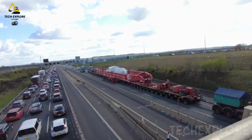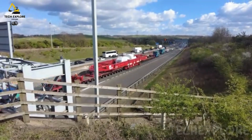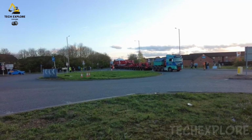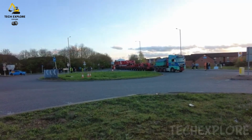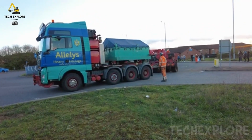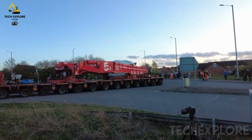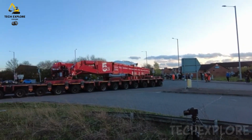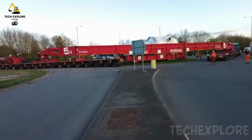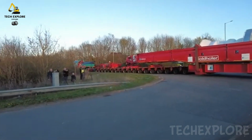How does a 50-meter long giant snake smoothly glide through tight corners on the M1 highway without causing a total traffic meltdown? The Aleli's crew turned the transport of a mega gas turbine to the Millbrook Power Station into an absolute masterclass of engineering with millimeter precision. Watching this super heavy steel beast gracefully snake down the asphalt left onlookers frozen in awe of modern engineering. Is there any corner tight enough to challenge this ultimate convoy?